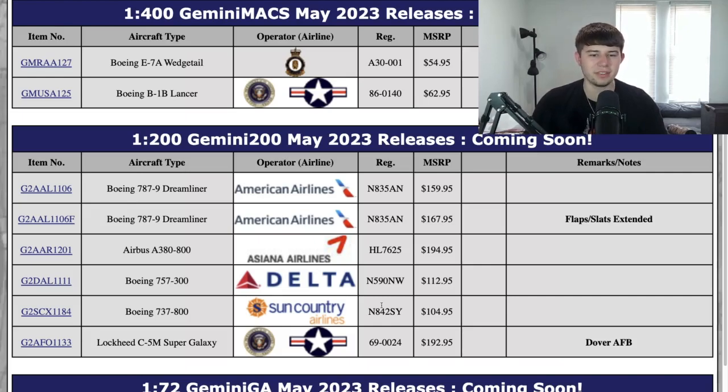I'm definitely getting that American 787, which is going to be awesome, and the C5 is a really nice highlight along with the Delta 757-300. Yeah, just a little bit more variety would have been nice here, but this is still really good, and there's been some very good 1-200 months lately, so all understandable and broad, so very good there.